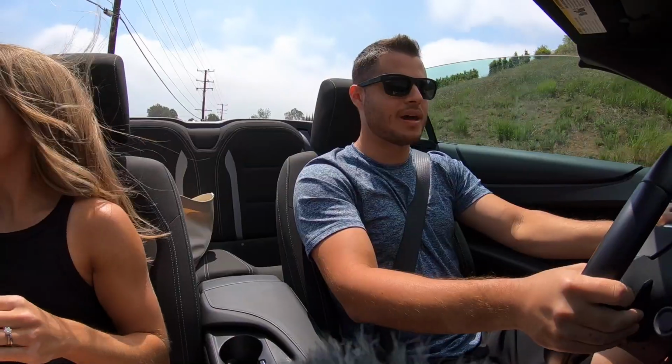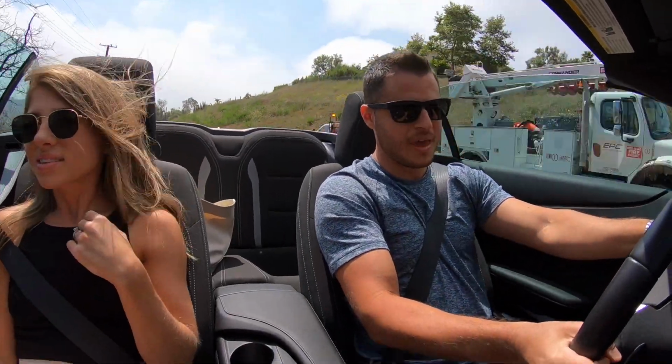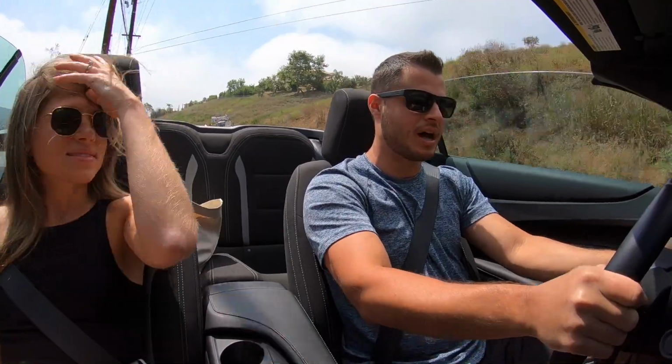The other thing I would recommend having out here is a radar detector. And of course, I left mine in the hotel room, so I don't have it.